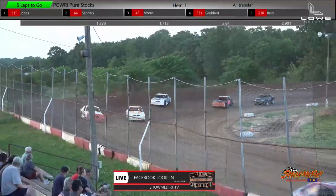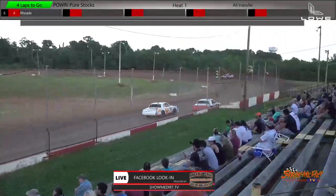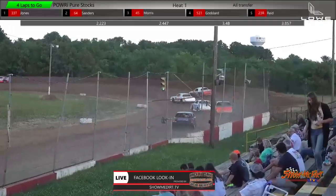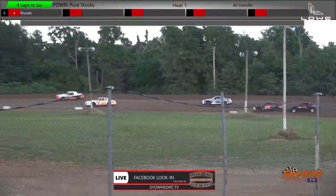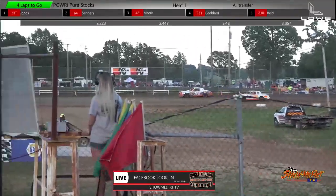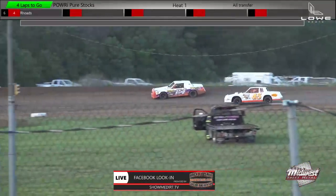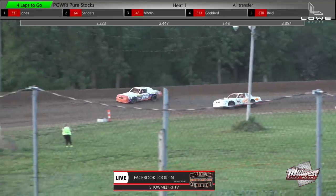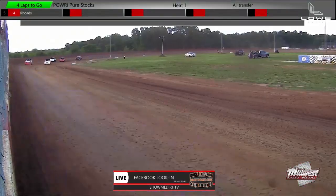Coming halfway through your Power Ride Pure Stock Heat Race number 1, Tyrell Jones is out front by 2.22 seconds. The 64 of Brandon Sanders has his work cut out for him. He's got the 45 of Wayne Morris all over his back bumper. Also side-by-side racing for the fourth position between the number 4 of Rhodes and Goddard.